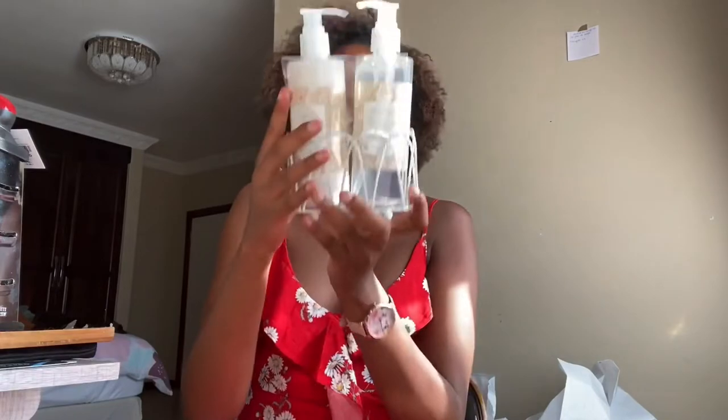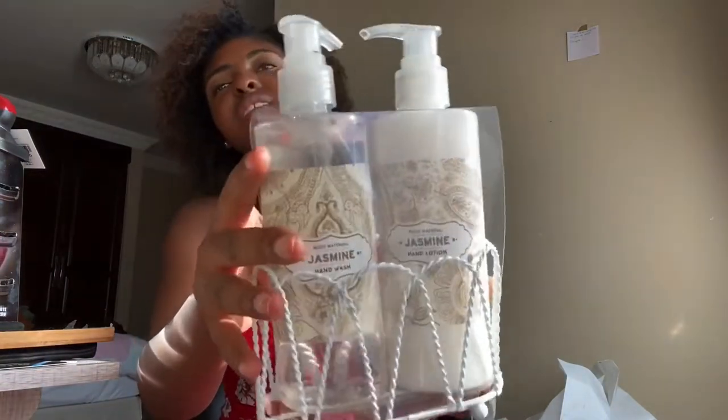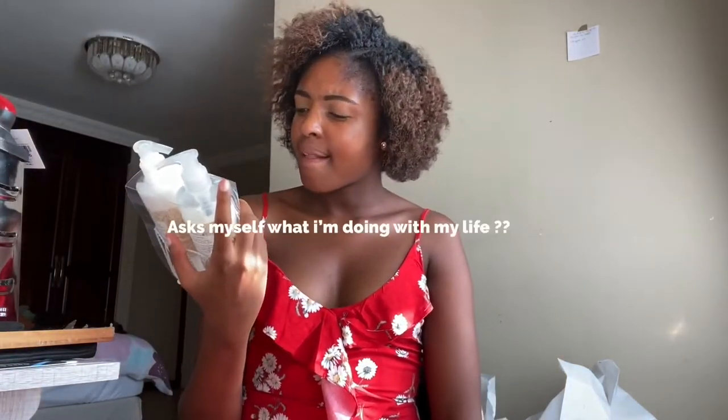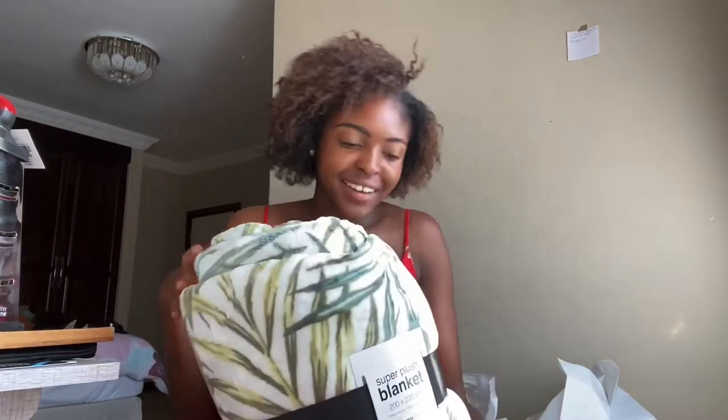So yeah, first thing I'm gonna show you is this hand wash and hand lotion. Got this at Mr. Price Home. So cute. This was 130 Rand. Yeah, 130 Rand. And then I got this nice blanket. It's so soft, guys. From Surprise Home. This was 300 Rand.